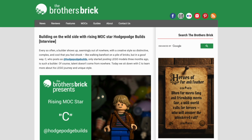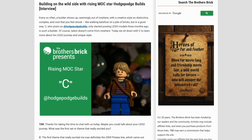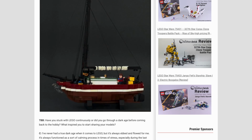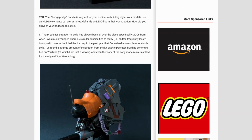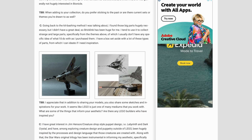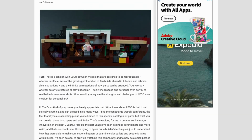Then let's move on to The Brothers Brick. We have an interesting interview with C, who posts as Hodgepodge Builds. This is a fairly new builder, only a few months, if I'm not mistaken, building mocs. So here we have an interview with him, and of course we have a little bit of highlight also about some of his recent creations that are very interesting. So definitely go and check this out.